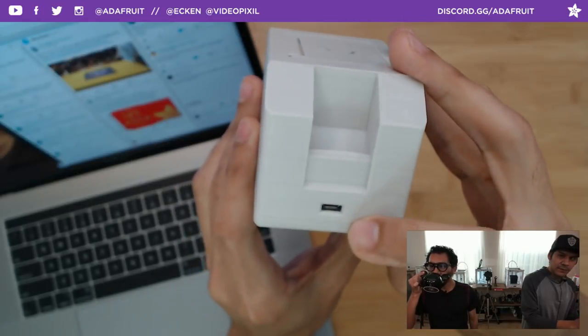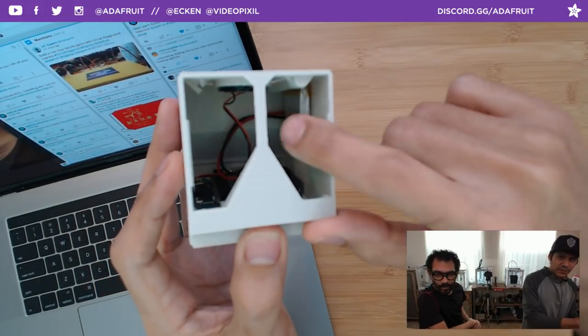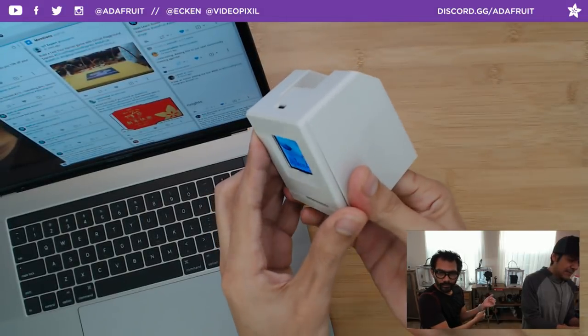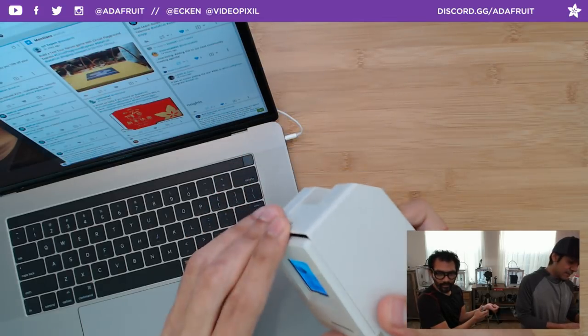You have access to the USB port up there. And there's also a battery there, so you have a built-in LiPo charger, so you can plug this in, reprogram, upload assets on any computer. No need to download the Arduino IDE. It all runs off of CircuitPython. I just like opening and closing it. It's a lot of fun.